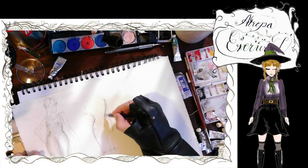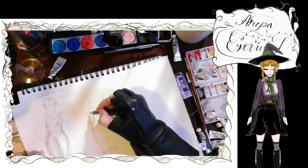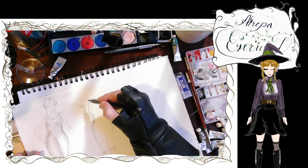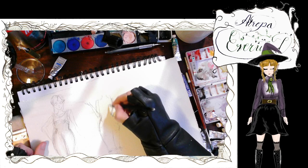And shoulder would be about right here. Elbow. Why does she have her hand up? I don't know. I'm just drawing it. I don't actually know what I'm drawing. Oh, she's going to be looking off to the side, trying to get the attention of that one who's just sort of posing. And the neck should actually be about right here, because she's at an angle a bit, because I want to show off that bustle.